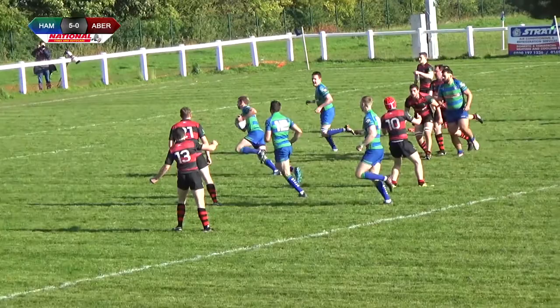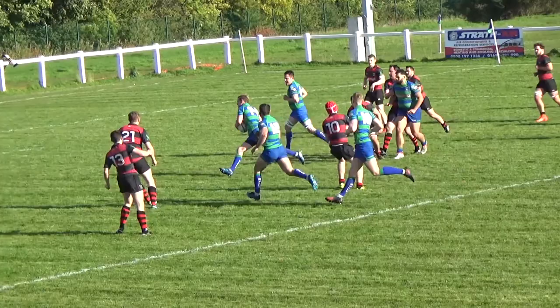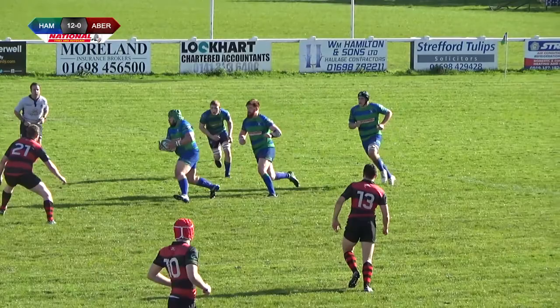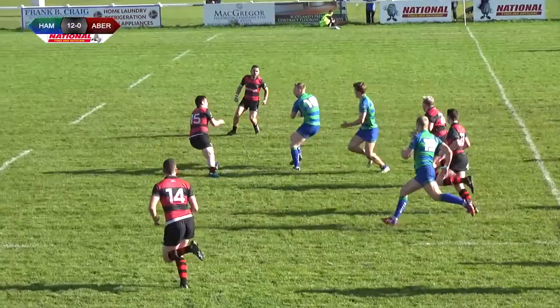Wonderfully worked line out from Hamilton. Excellent set piece, and James Howitson doubles the lead. Right, and underneath the post. 12-0. Already halfway to a bonus point for Hamilton. This could be a good opportunity for them.